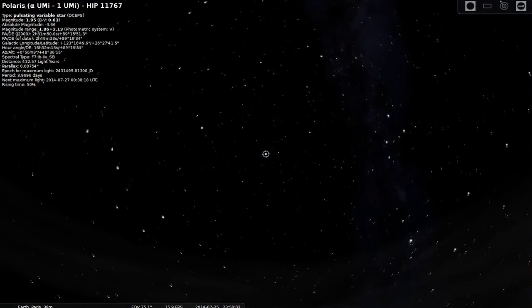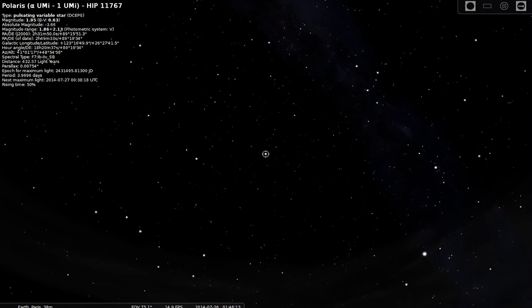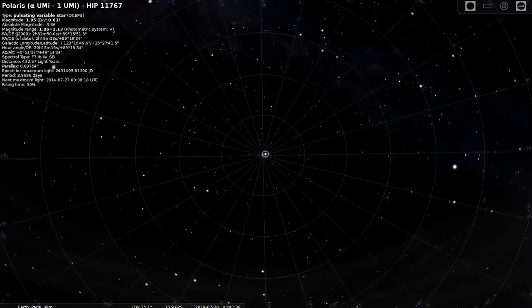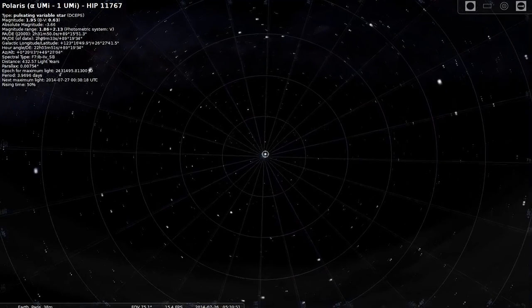Why does everything seemingly revolve around Polaris? What's so special about Polaris? Why is it the North Star? Why is this star in particular the star we use to find north? What is a North Celestial Pole? Well, if we turn on the equatorial grid, this web of lines with its centre within degrees of Polaris, that is our North Celestial Pole.